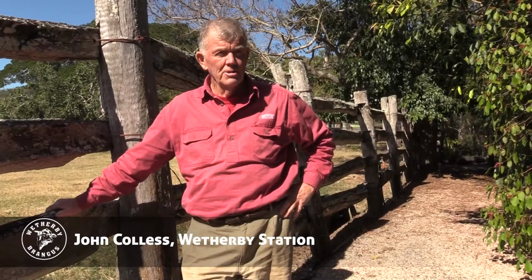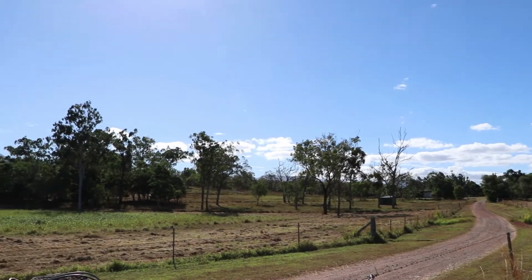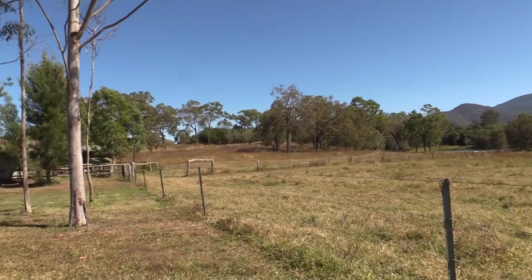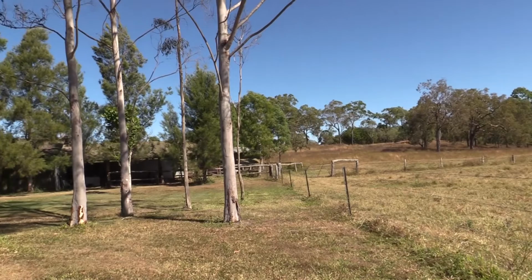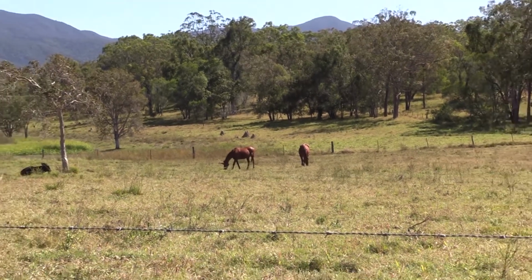Hi, I'm John Collis, Wetherby Station at Mount Molloy. About 2,000 hectares of range of country, alluvial through to some fairly steep hill country. Probably about a quarter of the property has been pasture improved and the balance is rangeland.